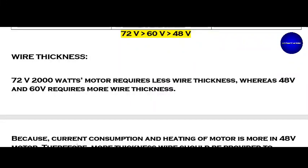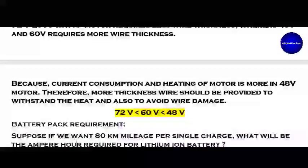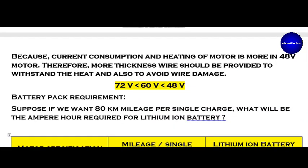Regarding the wire thickness, the 72 volt 2000 watts motor requires less wire thickness, whereas 48 volt and 60 volt require more wire thickness. Why? Because the 72 volt 2000 watts motor is consuming lesser current, so wire thickness will be less, but 48 volt and 60 volt consume more current, so wire thickness must be provided more. Because current consumption and heating of the motor is more in the 48 volt motor, more thickness wire should be provided to withstand the heat and also to avoid wire damage. Therefore, the 72 volt motor requires less wire thickness when compared to 60 volt and 48 volt motors.